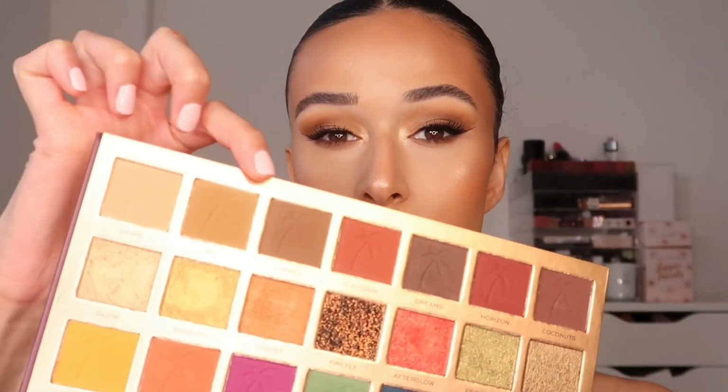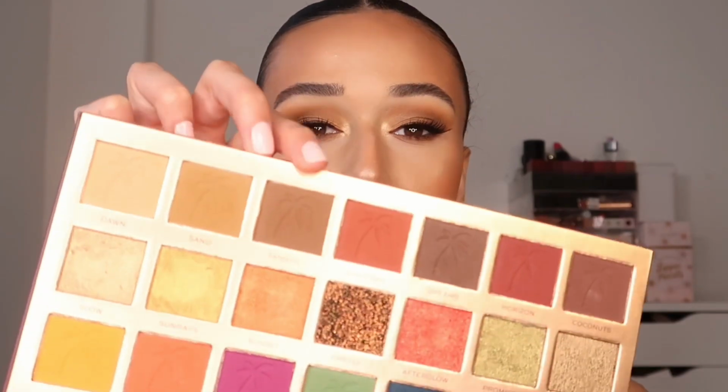Anywho, yeah, these three shades right here is what I used to create this. It's gorgeous. They are stunning. This tanned shade is absolutely marvelous. It's a great little shade, to be honest. A tone that I don't really get too often in my palette, so yeah, love it.